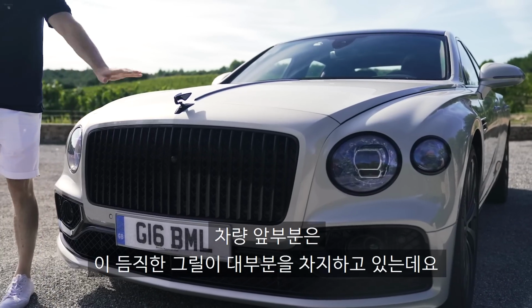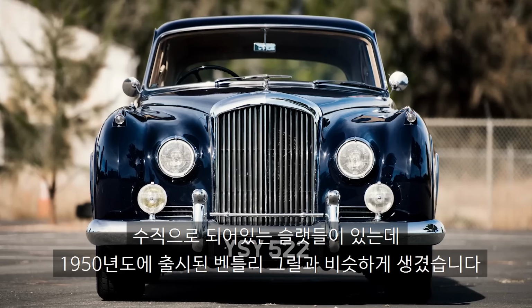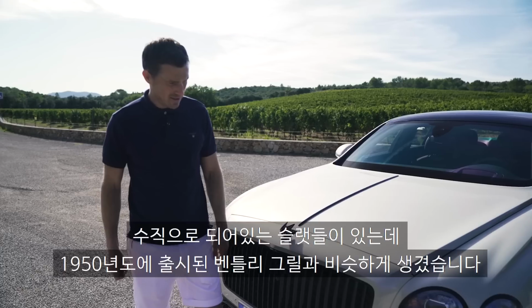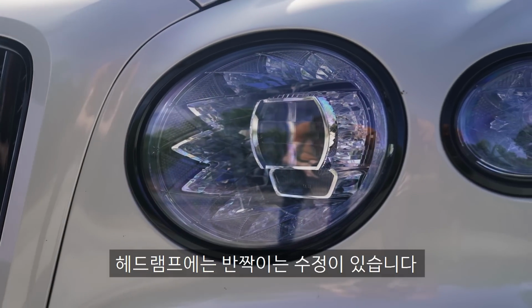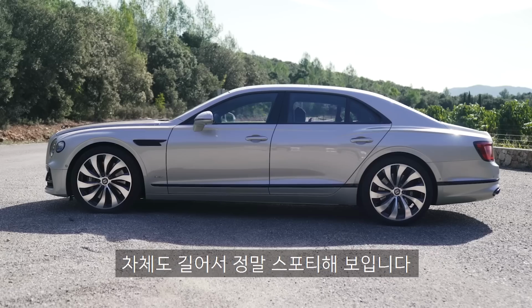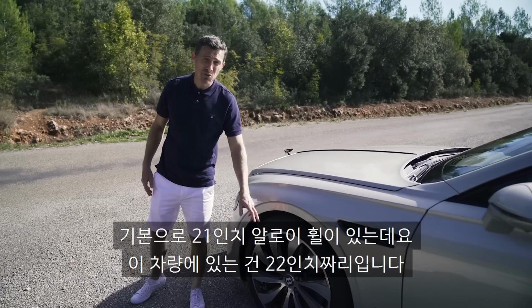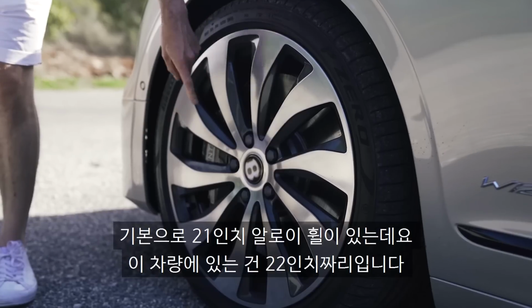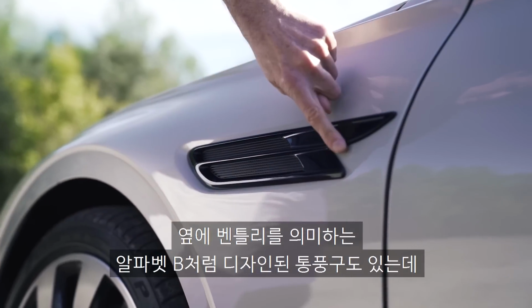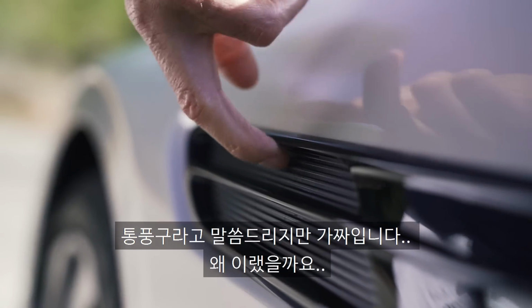Now, the front of this car is dominated by this grille. Look, it's massive and it's got vertical slats, which harks back to Bentleys from the late 1950s. There's also blingy crystals in the headlamps. As we move around the sides, you'll notice there's not much of an overhang, really. You know, this is a long car. That makes it look sporty. Now, standard, you get 21-inch alloy wheels. These are 22s. You've got this B for Bentley vent there on the side. I say vent, it's actually a fake vent. Oh dear.